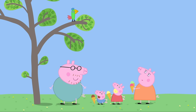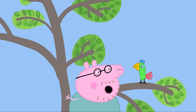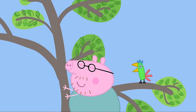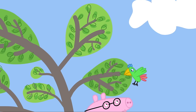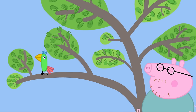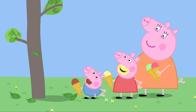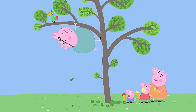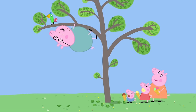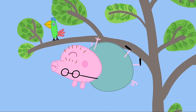Don't worry, Peppa. I'll rescue Polly. Come on, Polly. Would you like a cup of tea? Oh, no. Polly has flown higher up the tree. Oh, dear. Be careful, Daddy. Don't fall out of the tree like you always do. Don't worry, Peppa. I'll be very careful. Come on, Polly. Birdseed!